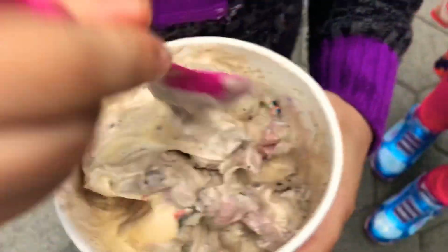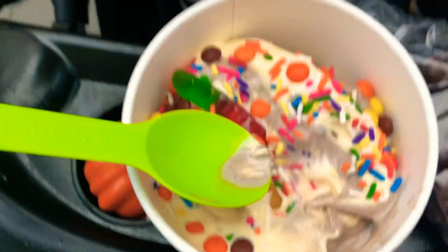Ice cream. I've never had frozen yogurt. I guess it looks delicious. You guys have some? It's got really cool. And it says, yummy.